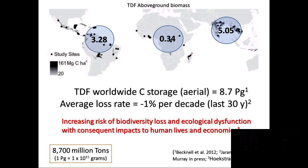There is a lot of interest in the ecological literature in understanding where the carbon stocks are, what carbon is stored in the vegetation, and what the role of the tropical dry forest is in that. In this study by Begnell in 2012, TDF stores about 8.7 petagrams. And what does it mean? 8,700 million tons, roughly. And they are stored in the circles. You can see the amount stored in the Americas, in Africa, and in Asia.